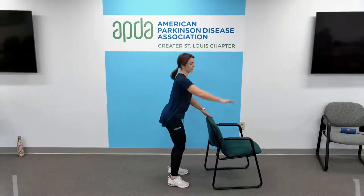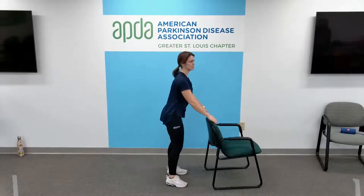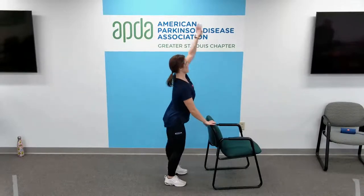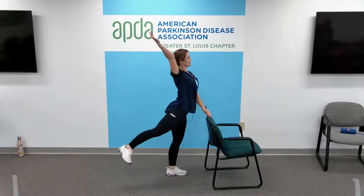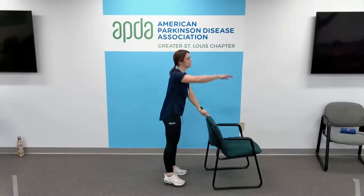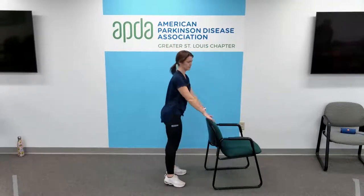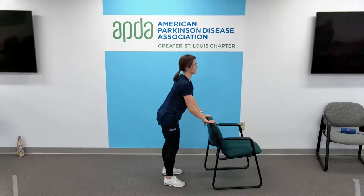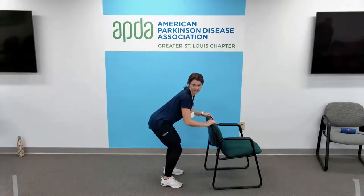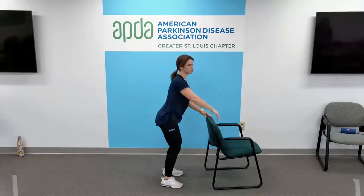Sound good? Let's do it. We go down and up. Down and up. So really working on this extension, trying to keep your knee straight the whole time. Getting that arm up as high as you can. Getting that leg back as far as you can. I want you to really think about how you're engaging your glutes, those muscles on your bum back there. Down and up. Big stretch. That looks good, Jim. So think about leading with your heel as you do these kickbacks.